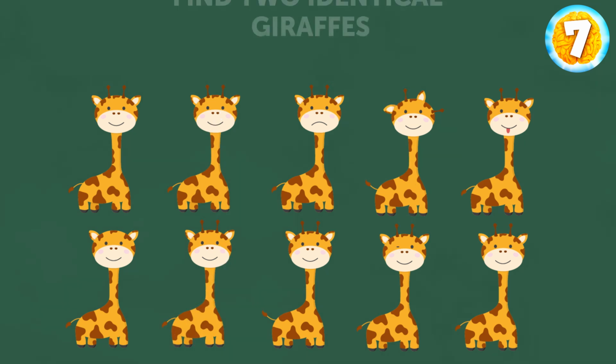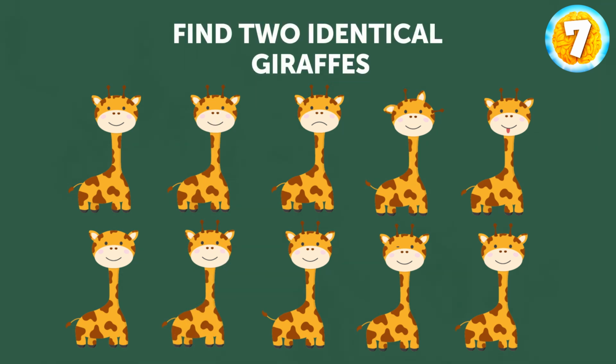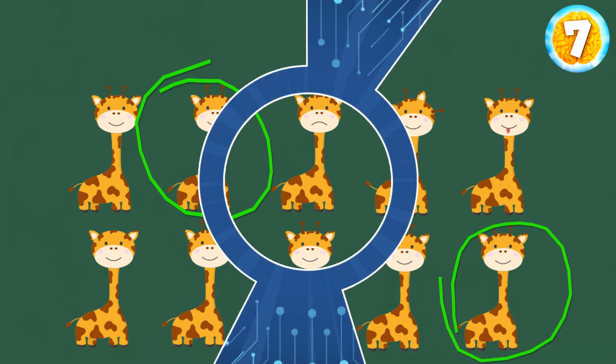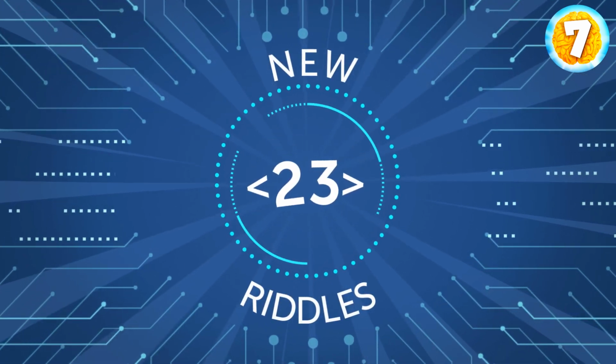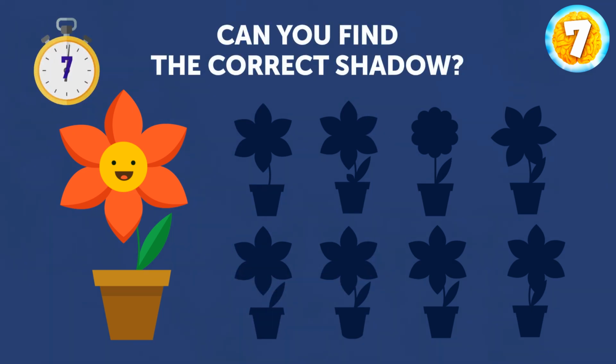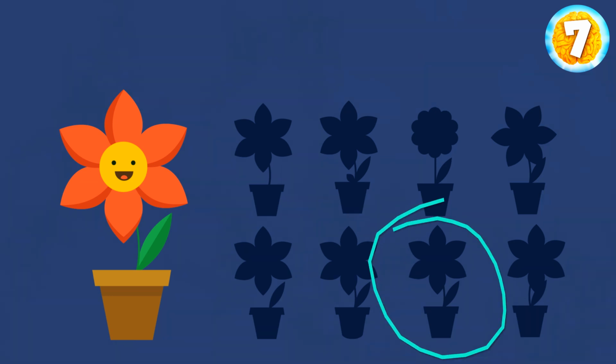Look at this picture very attentively and find 2 identical giraffes. Here they are. Can you find the correct shadow? It's over there.